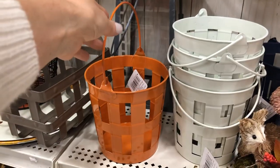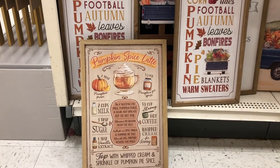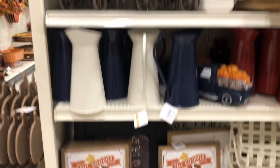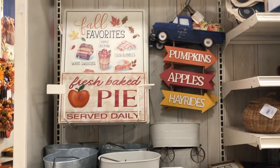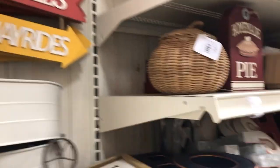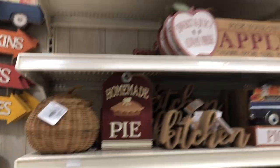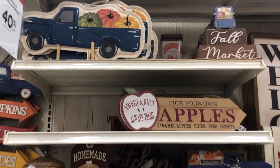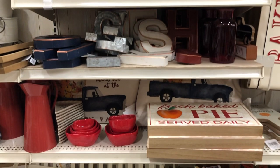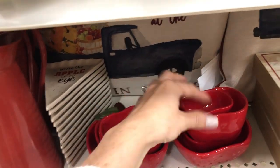They had tons of apple items over here and I was like, whoa, I should have hit this place up before I did my apple decorate with me. They have so many cute signs over here I'm gonna show you. Also, this little woven basket, so cute with the lid. But yeah, in here they have a bunch of apple items throughout here. So these would be really cute for kitchen areas. They had these adorable apple measuring bowls. I loved those.